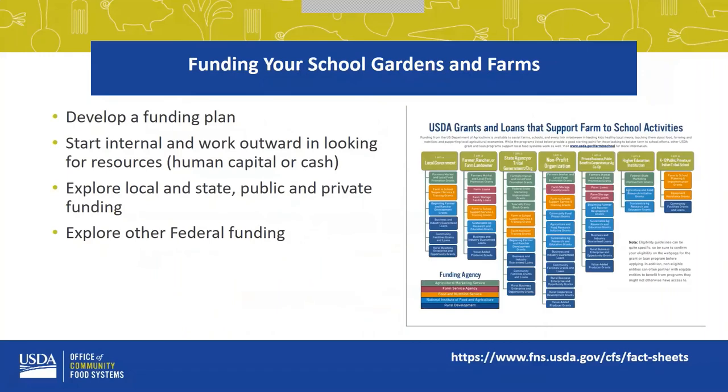And for funding, we encourage the same approach, the same team approach. Brainstorm with stakeholders and make a plan. Together, you may have more ideas and resources than you thought possible. It's also likely easier to fund the program in pieces, like funding a tractor, than as a whole, your entire program. Start internal and work your way outward in finding resources. As mentioned prior, there may be programs within your school that can shift or use program resources, such as career and technical education or your food services departments, to support a school garden or farm.